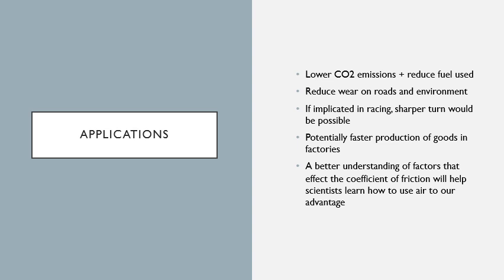wear. The third implication of this kind of technology is if it was implemented into racing, sharper turns would potentially be possible because you don't have to worry as much about the friction on the ground.